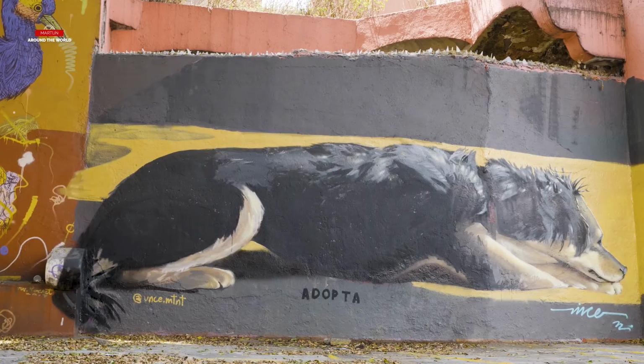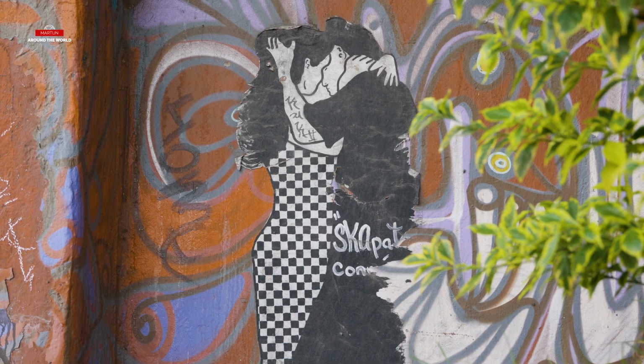The first thing I noticed when I arrived here is the amazing street art in town. If you like street art, it is certainly something you want to see with your own eyes, and it's everywhere in the city center.